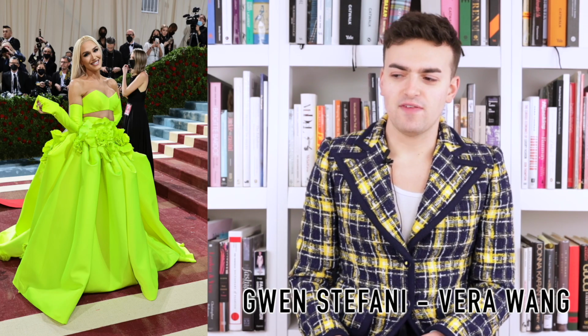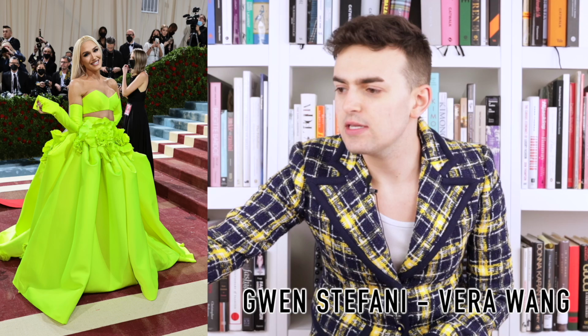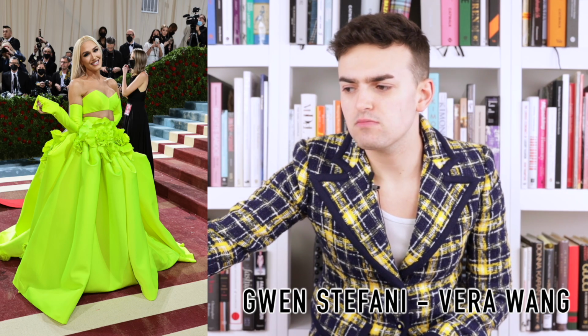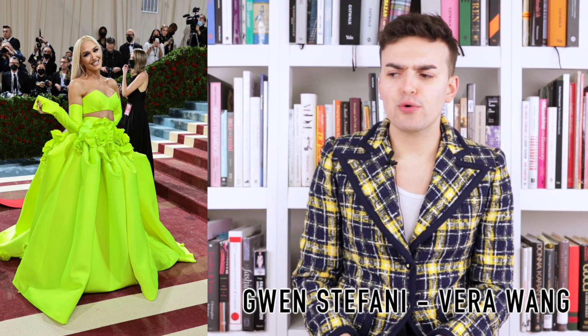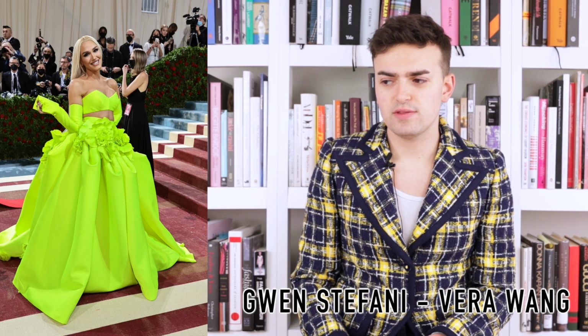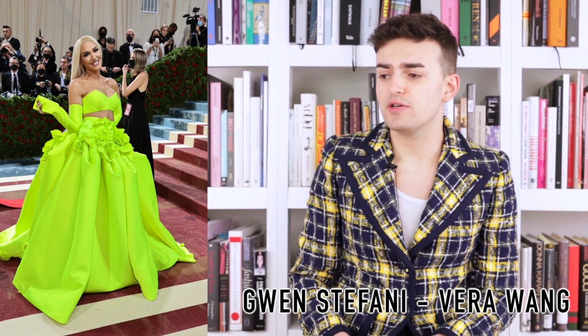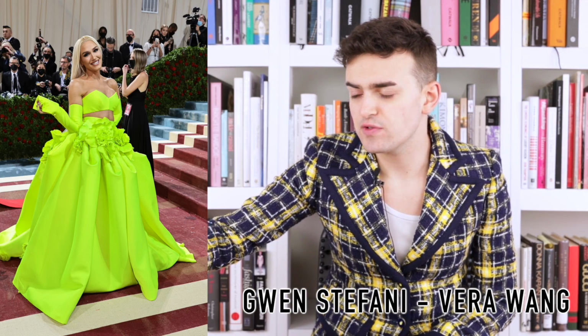Next up, we have Gwen Stefani, and she is wearing a custom Vera Wang look. Now, it's made up of a little silky bandeau crop top and glove, and a large skirt that is full of fabric flowers and large gatherings and drapes and ruffles. And I think the most obvious thing that we can see is the neon element. This is like a neon acetate yellow.